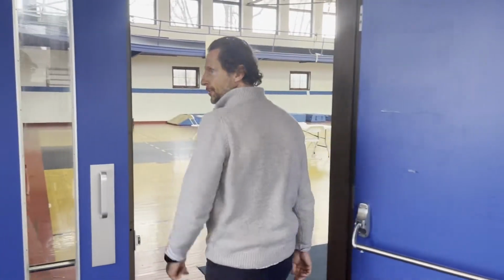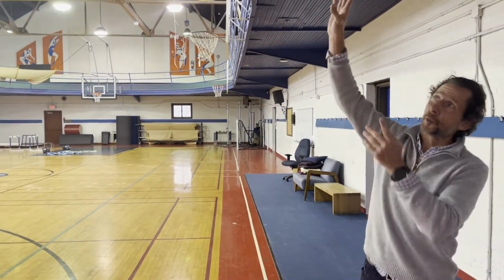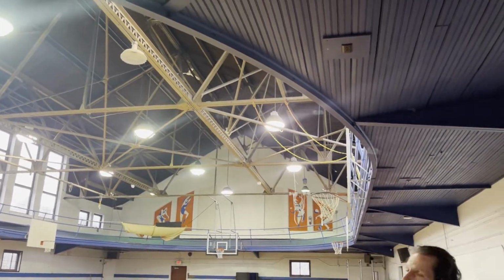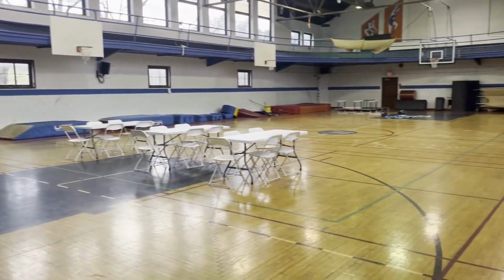So let me take you into the gym that we use here for our off-season training. This is our old 77 gym. Just a quick mention as to why we call it old 77: our basketball team in the 1940s won 77 straight basketball games here by designing traps that put teams into the corner. We don't play basketball here, but we do train here quite a bit.